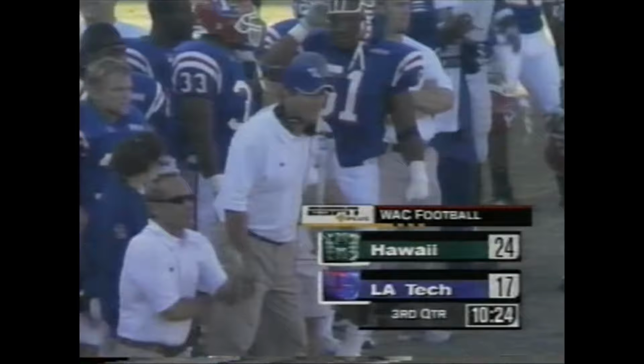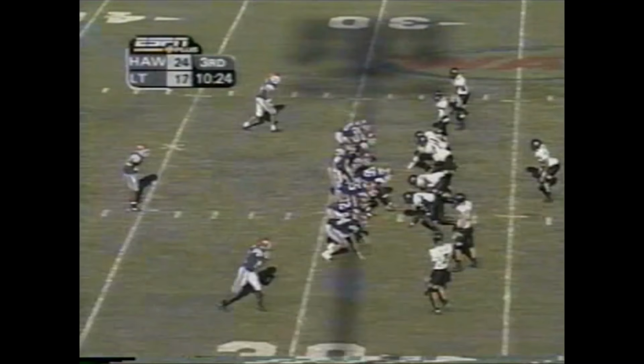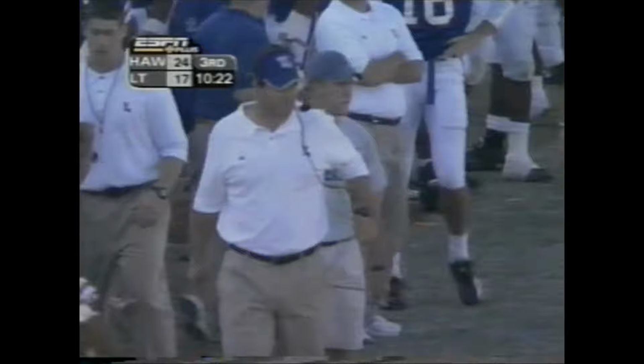10:24 remaining now in the third quarter. LaTech trailing Hawaii 17-24. Jack McNeil has talked it over with his team. They're going to go for it on fourth and one. They are 60% on the season in fourth down situations. The wide pitch to Moats. Down the hill he comes. First down, Bulldogs. Leonard Peters, the weak safety, finally forces the little running back out of bounds.